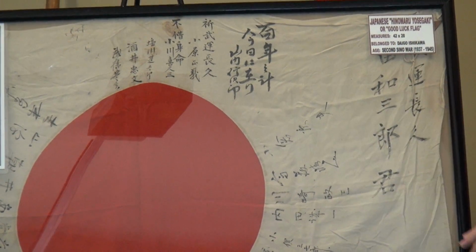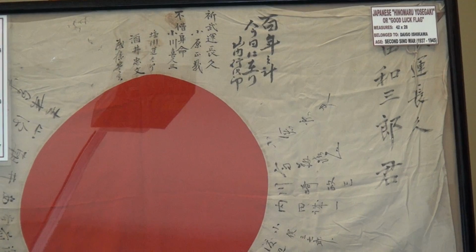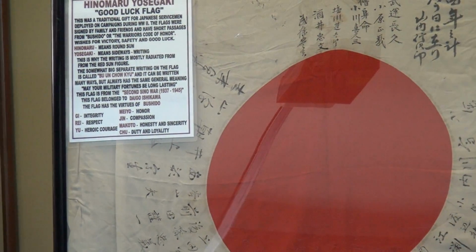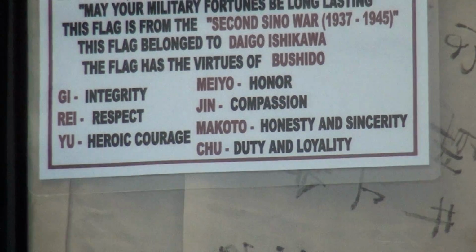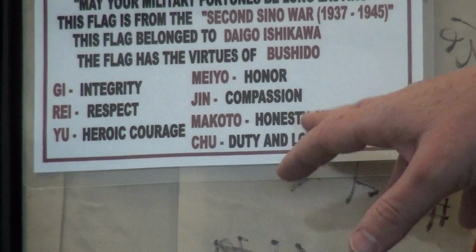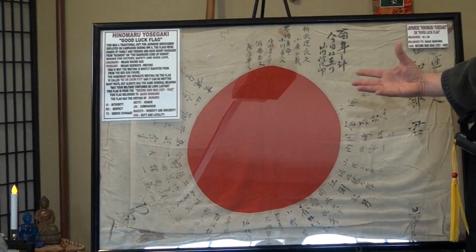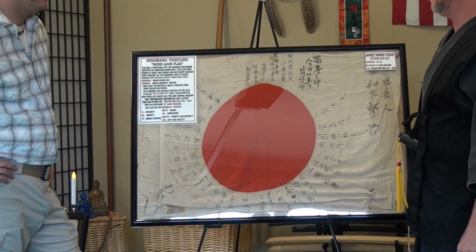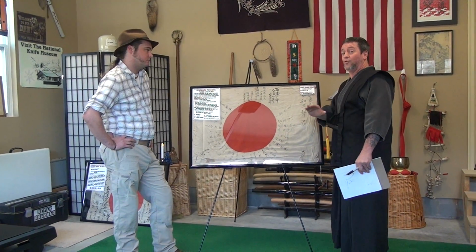We have right here Daigo Ishikawa, and the theme of this one revolved around Bushido, which is the Japanese code of honor, and you have major characters here. We put that on our translation piece here, talking about the main virtues of Bushido: integrity, respect, heroic courage, honor, compassion, honesty and sincerity, duty, and loyalty. So they wanted this person to be a shining example of the Japanese warrior out there on the battlefield. They wanted to bring him luck and hopefully have him come home as a victorious warrior. It was very firm in that culture of that time that that's the way you came home, or you didn't come home.